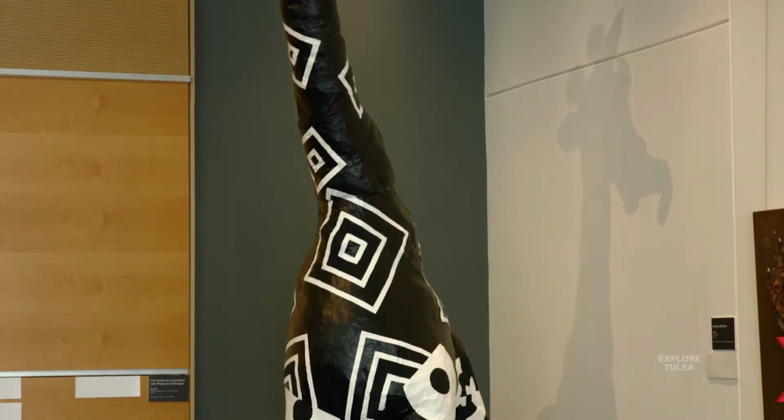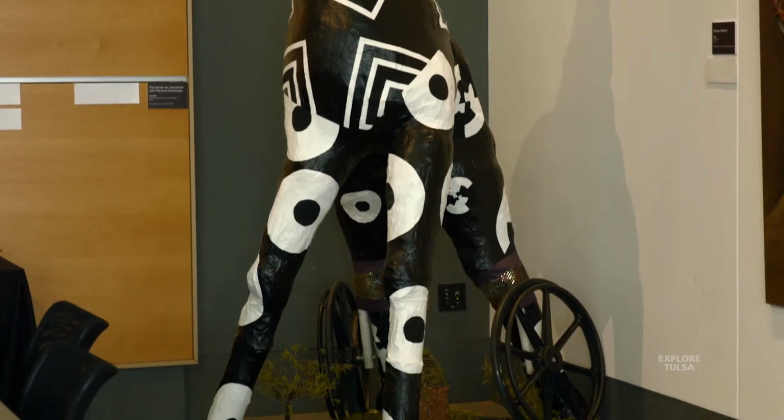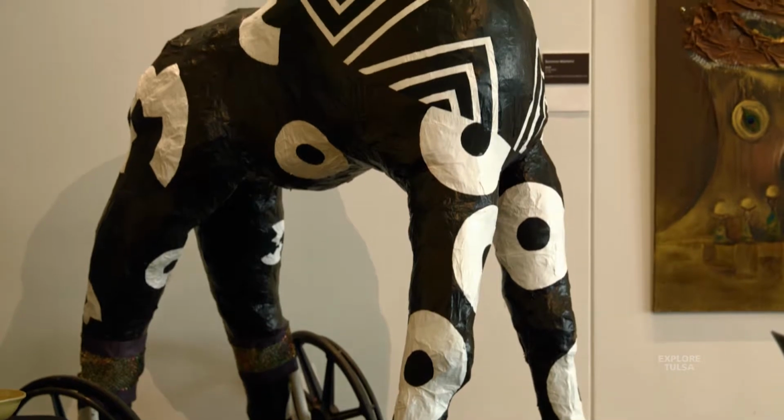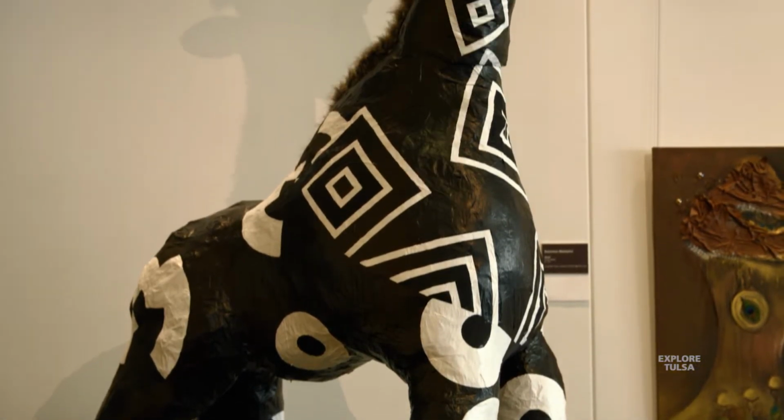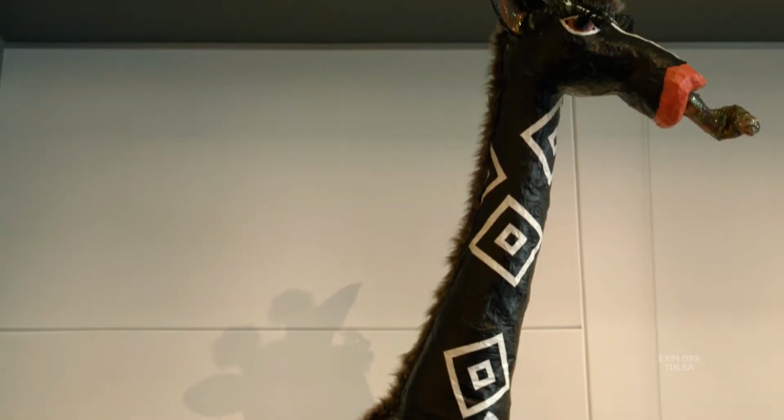So the giraffe is a really special piece. This was a group project that was submitted by the people who are taking the art class at the Center for Individuals with Physical Challenges. And their art director, Sally Ramirez, we had been working together on another project, and so I suggested that her students think of putting together a work for this. And this is what they came up with. It's so far surpassed any expectations that I had. It's just really neat. It's a show-stopping piece.